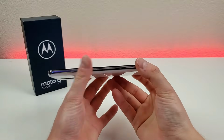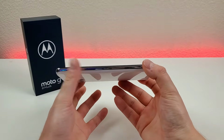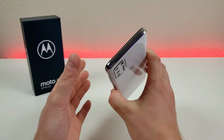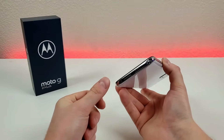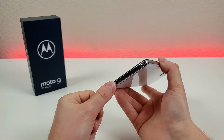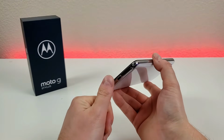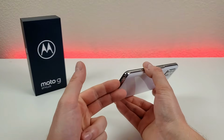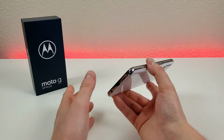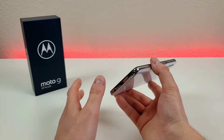Now taking a look at the left side of the phone, we just have the slot for the microSD card and SIM card. Then up top here we have the noise canceling microphone, and then on the bottom of the phone, we have the 3.5mm headphone jack, USB-C port for charging and data transfer, microphone, and speaker, and also the stylus.